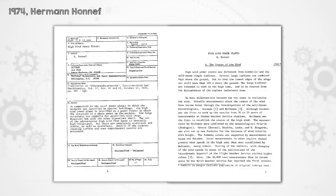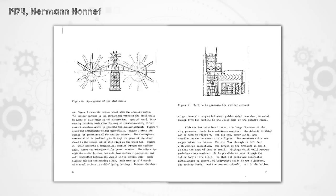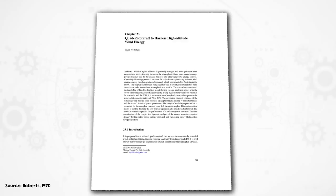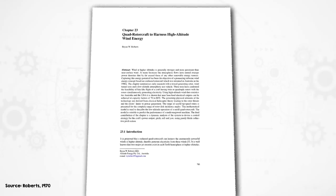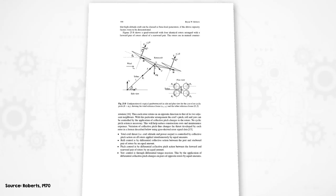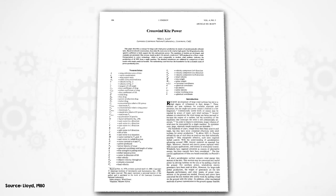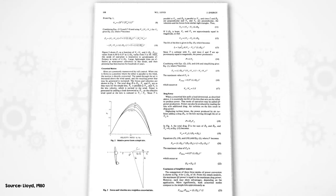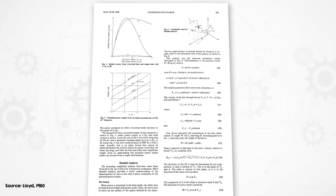To me, airborne wind energy feels very futuristic, but the concept has actually been around for over 100 years. In the 19th century, a German engineer called Hermann Honnef developed concepts of wind power plants with multiple rotors several hundreds of meters high. Then in the 1970s, an Australian team from the University of Sydney developed and tested a quad rotor craft for harvesting high altitude wind energy. In the 1980s, Miles Loyd, an American engineer, formulated an analysis of airborne wind energy in crosswind versus non-crosswind flight.